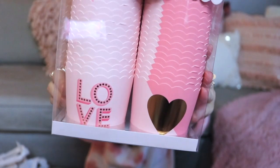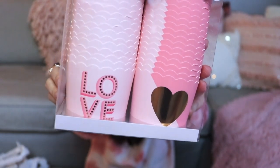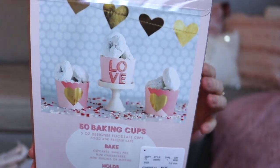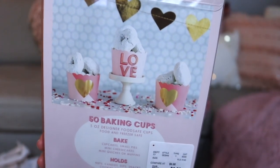All right, moving on to TJ Maxx and HomeGoods. I picked up some baking cups from HomeGoods. These were $3.99, and I really liked the design on these ones. I just think they're so precious and girly, and I like that you can use these for so many different things. You can put cupcakes in them, donuts, cookies, popcorn. There are so many things you can do with these. I think I'm gonna fill these up with different types of popcorn and set them throughout the table.